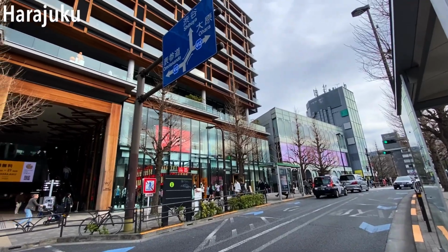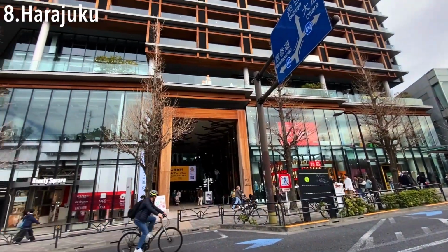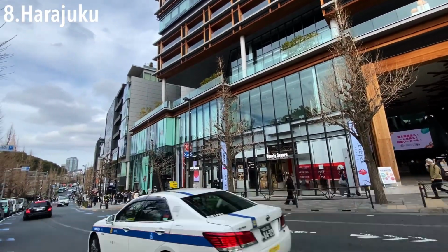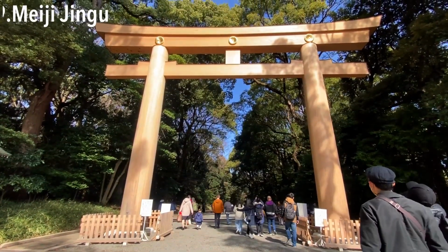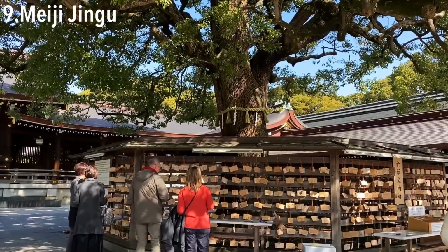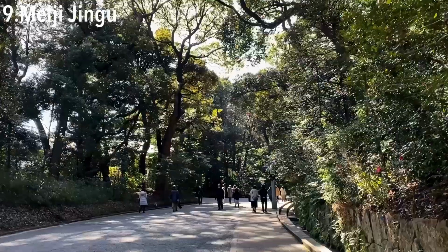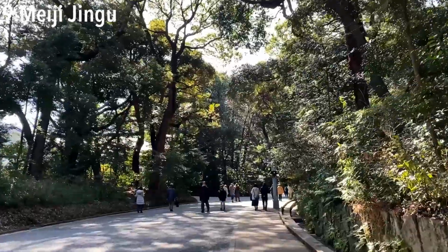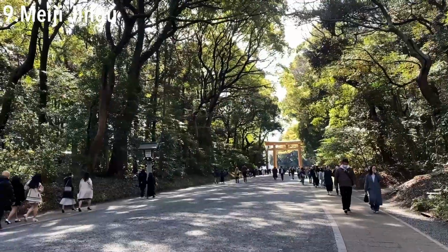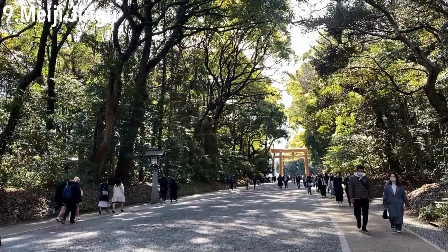Harajuku. Harajuku is the center of Japan's most radical teenage cultures and fashion styles. Meiji Jingu. Meiji Jingu is a very large shrine in the middle of the urban city. The majority of the shrine grounds are composed of a beautiful dense forest. I love walking in this forest.